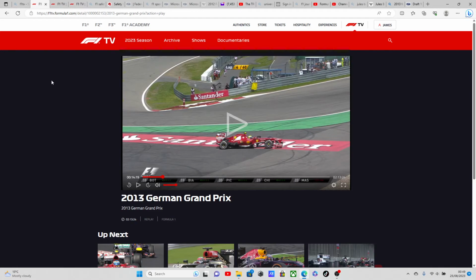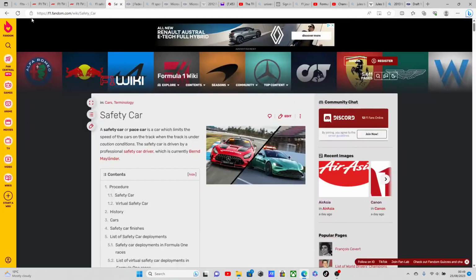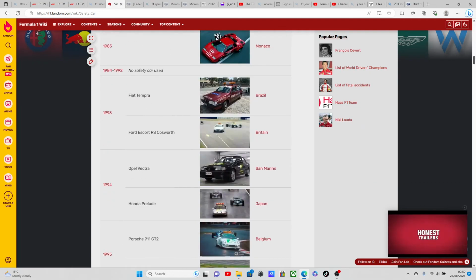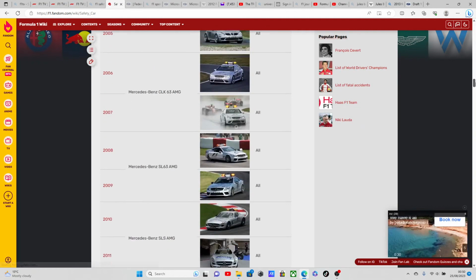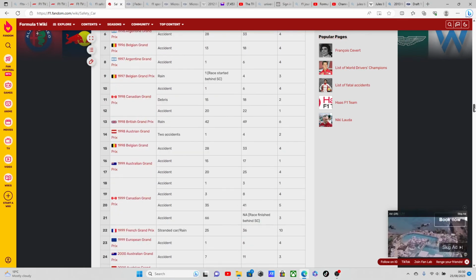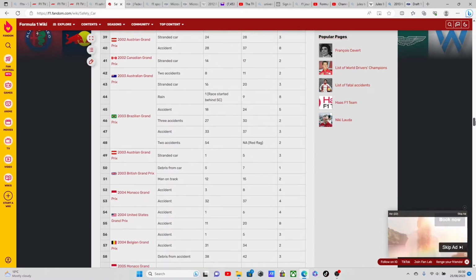2013 German Grand Prix. There's a safety car incident, and I need to show you what goes on. Now, a website that I use, if it's going to load up now, is F1Fandom.com/wiki/safety car. And what it lists is all of the details of safety car deployments, usages, what the safety car was, years and everything like that, safety car finishes and so on and so forth.